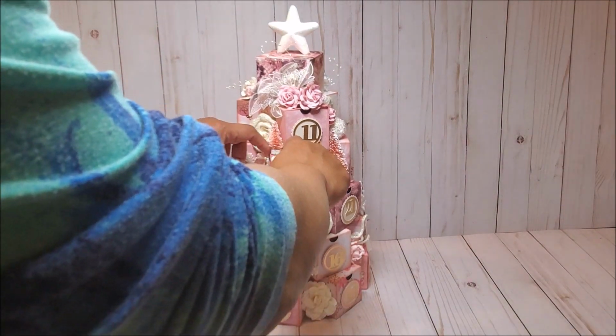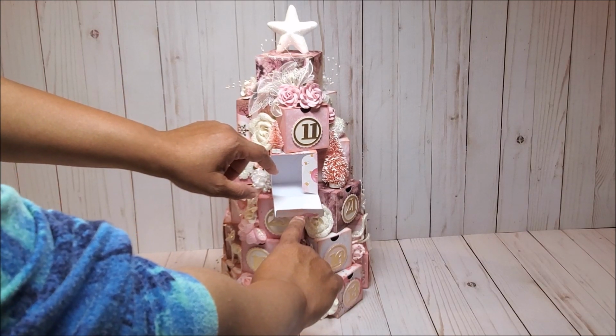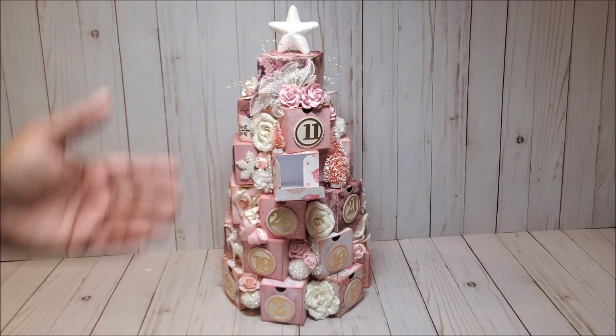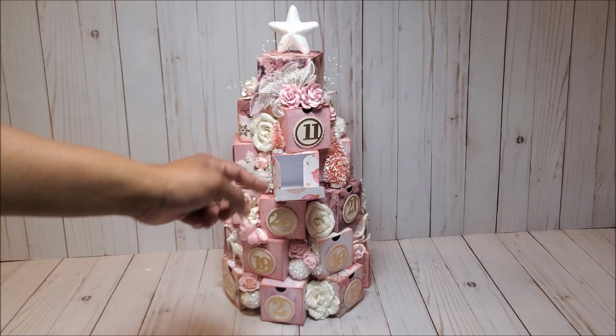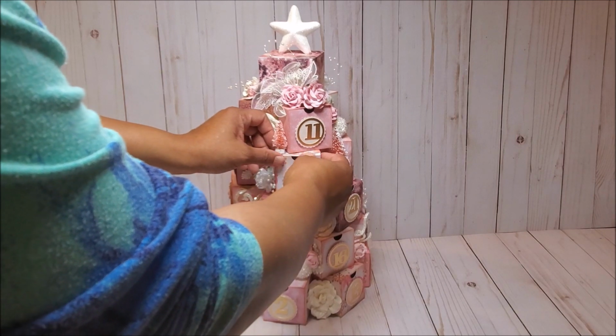Each of these boxes have a little notch to make it easy to open up. And right now I don't have any items inside, but you can fill it with anything that you like, candy or a small gift. It's a fairly ample size. And these just close back like so.